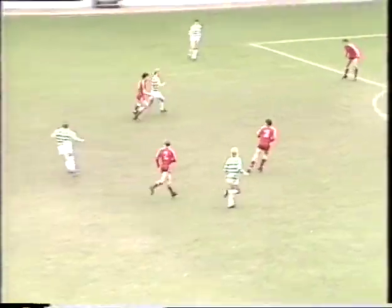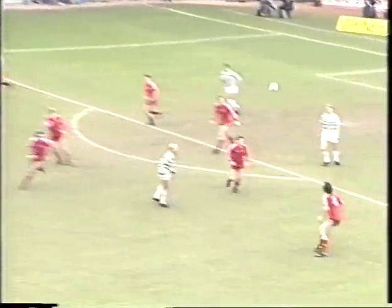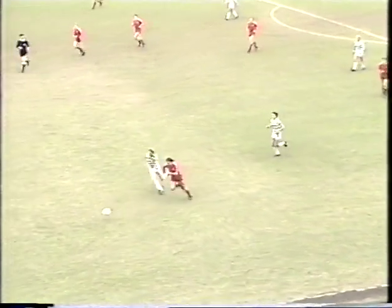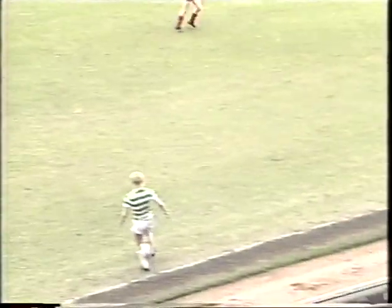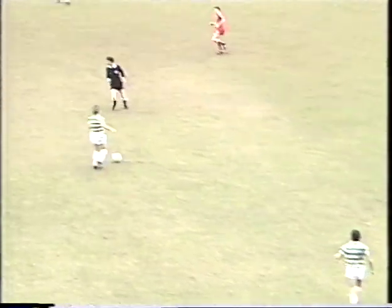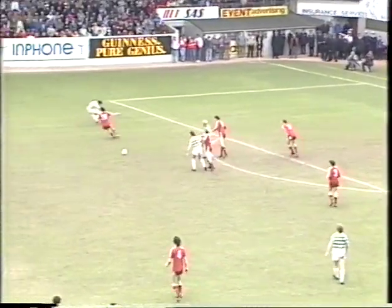Here's McLeod. Now Barnes. The interception was by Miller. Stark. Miller coming to inspire his creative colleagues. Peter Grant wins it from him. McStay's pass. Superb play again in midfield from Celtic. Here's Brian McClair. And now Bett.